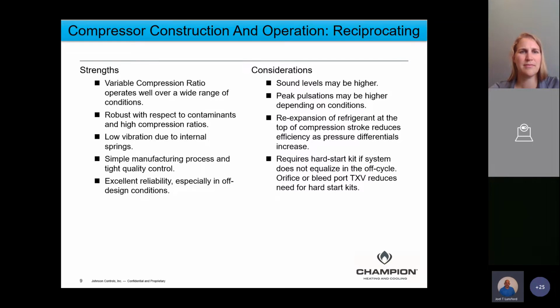In addition, it does require hard start kits if the system does not equalize in the off cycle. So if you don't have a bleed port expansion valve, or a piston on the indoor coil, you're going to need a hard start kit just because of the design of the compressor. Those are some considerations, but when you look at the reliability and the simplicity of the recip compressor, I think most of the time that pretty much outweighs the need for a hard start kit and some other considerations. Any questions or comments on that, Emily, on the old recip compressor?